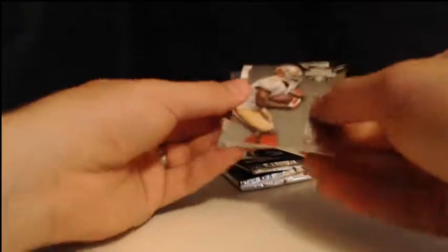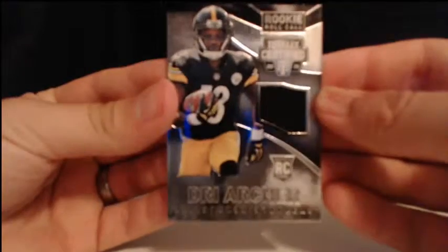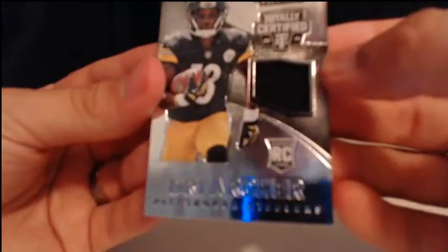Now what do you want, a Dallas hit again? Pittsburgh Steelers have been well. Dri Archer here for the Pittsburgh Steelers now. Rookie roll call. Brian S.